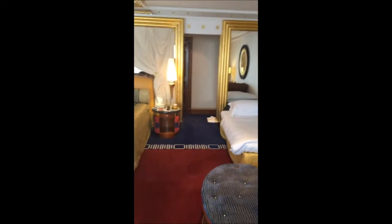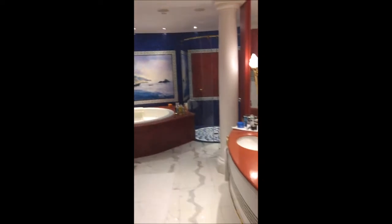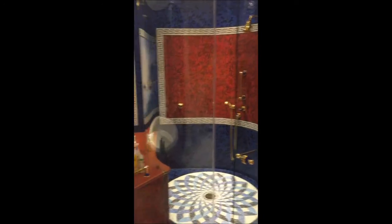Again, views carrying on. Storage space over here, and big walk-in closet and makeup area. And then over here, another bathroom, big jacuzzi, nice walk-in shower with multi-jet system. Usual amenities that you'd find in most hotels, but of course on another level. That's the two-bedroom suite.